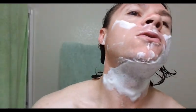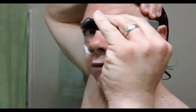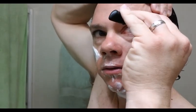So I did get some pretty cool Father's Day gifts from my family when I was in New York. So I'm gonna use those in my next shave, which I'm hoping to get done tomorrow. All right, left side, which is Sunday night. This will be a nighttime shave. Shoot, I can't see.